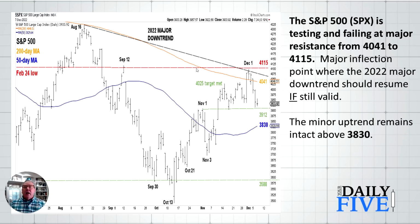Prior to that, when I was with you last on November the 8th, we talked about this 3,700 area right here being support in the S&P. This was November 8th. We talked about a bullish pattern that targeted a move to 4,025 as long as this 3,700 area continued to hold as support. You can see that it did.